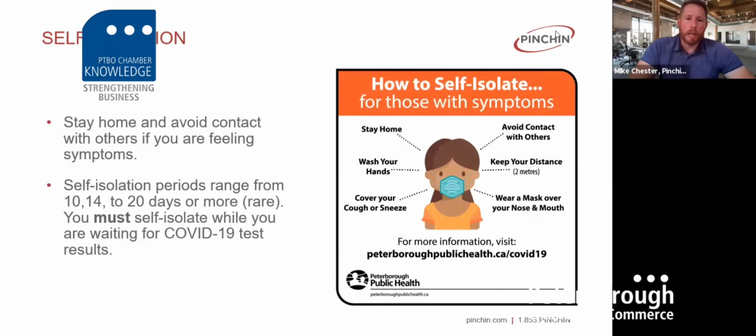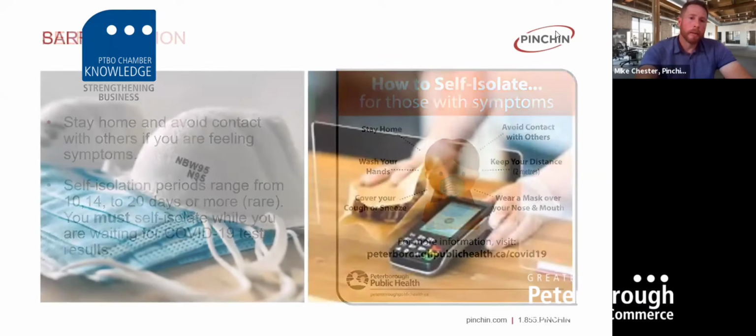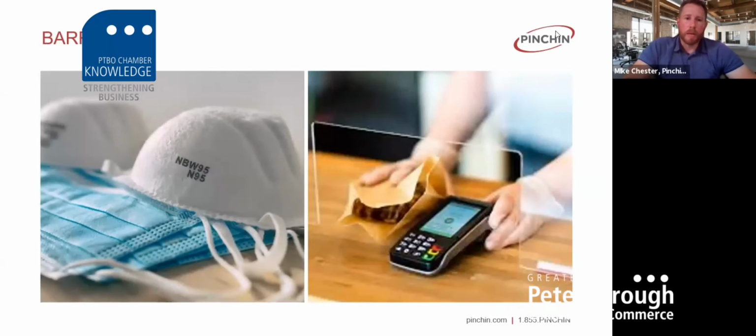Self-isolation now, we need to stay home and avoid contact with others if we're still feeling symptoms. And self-isolation periods can really range from 10 to 14 to 20 days, and sometimes more length of time. But you really must self-isolate when you're waiting for a COVID-19 test result as well. I think it's just important to state that. Barriers we're using within businesses, obviously we're using plexiglass now more than ever between workstations and front receptions, and obviously the face mask as well, which is critical.